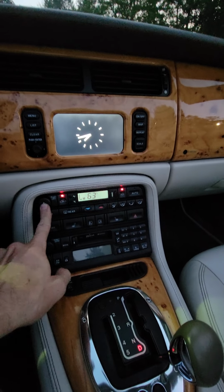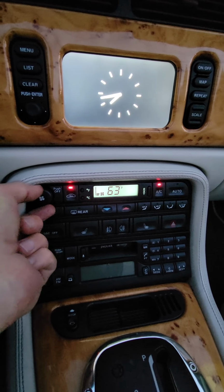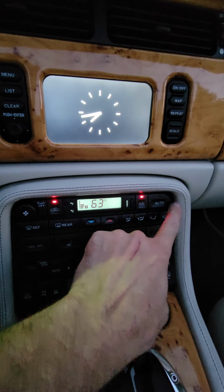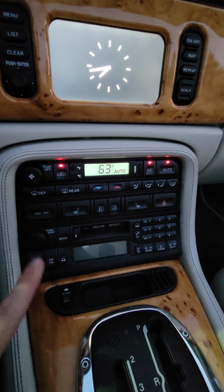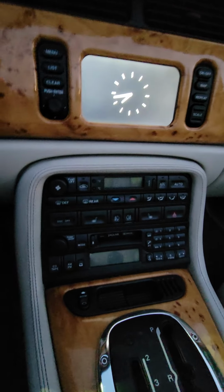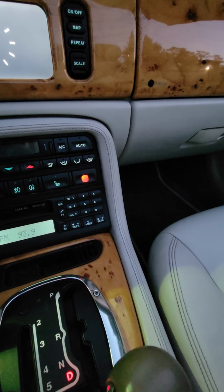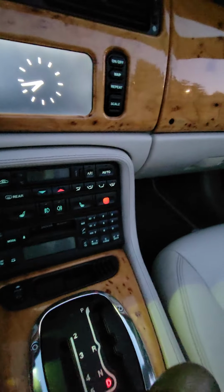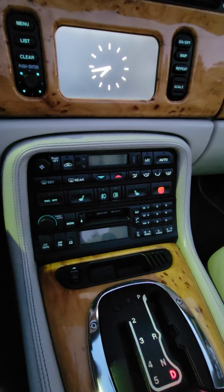Check out how friendly this is. You can turn on the climate control there. This is the speed fan. If you push auto, it will adjust fans accordingly. Let's just turn this off for now. This is the radio. I don't want to get pummeled by YouTube for copyright infringement, so I'd rather not play anything on the radio, but everything works.